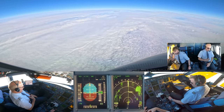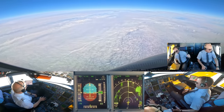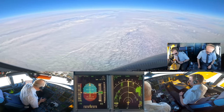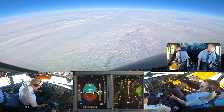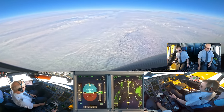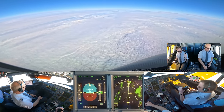Continue the climb flight level 360. Climbing 360, Air France 32 Bravo Alpha. Hello, Griffin 57 Zulu, flight level 370. Griffin 57 Zulu, hello.